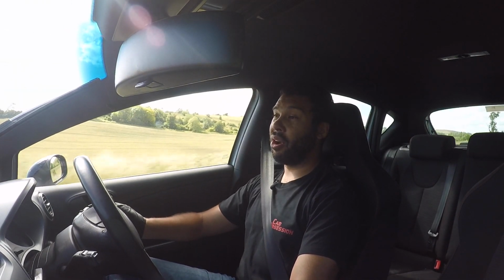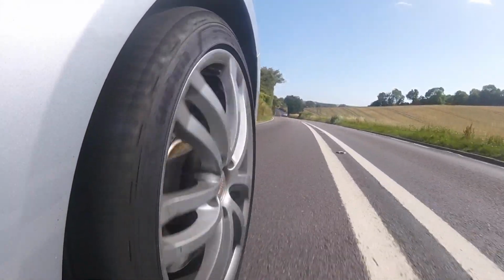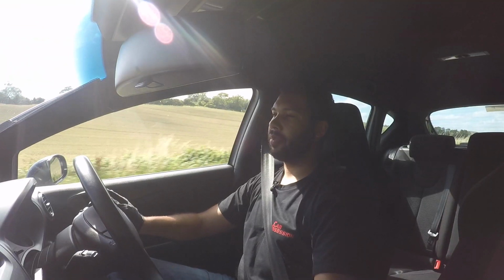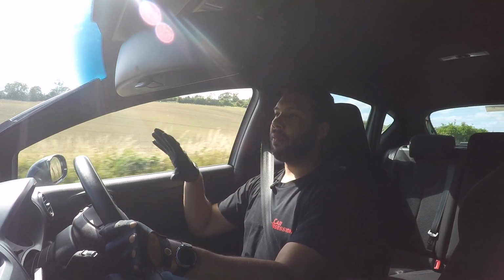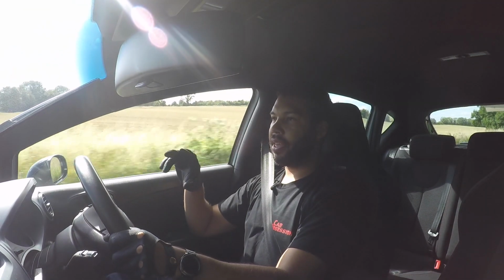And overall, the car just looked like a really tidy example. Oh, Vauxhall VX220. Wow, you don't see those every day. So there's a lot of things that went in favour of this car.